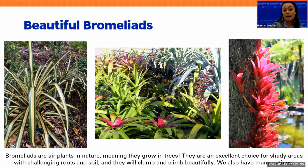So bromeliads are air plants in nature, meaning that they do grow in trees, and they're a really phenomenal choice for shady areas, especially if you have challenging roots in soil. So bromeliads can overcome the knobby, craggy, root-thick areas, and they can be really colorful. They can start climbing up trees. We have native bromeliads, we have non-native bromeliads. People breed all kinds of bromeliads, and they clump and climb really beautifully.